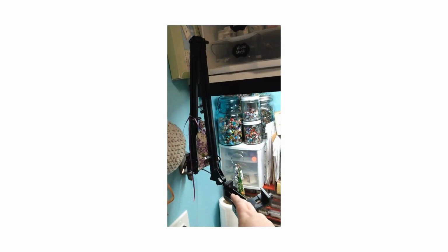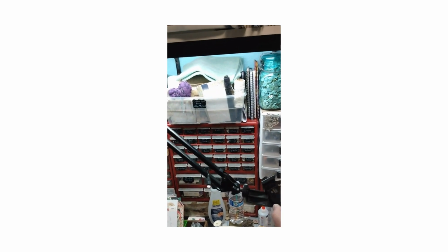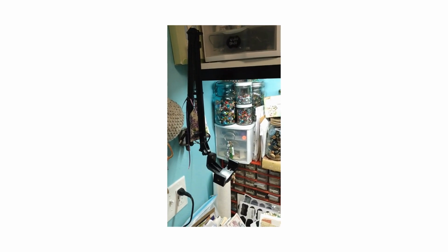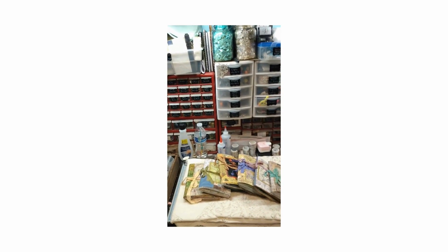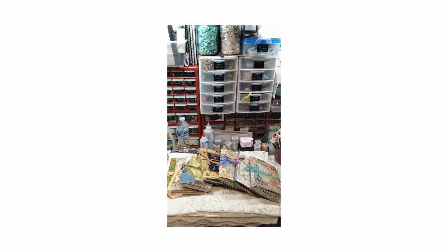This is a thing my husband made me to hold my phone. So this whole thing comes out and it articulates and moves around. You can move this, swivel that, move anything around, and that all mounts back up to the wall. So that's stationary. So when I have a video that I'm making, I make those here in the center. This is also my craft space, but it's where I film my videos. And so that's what that is.